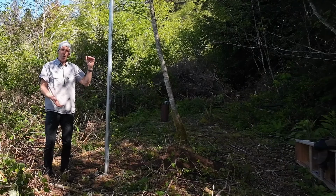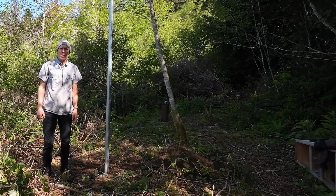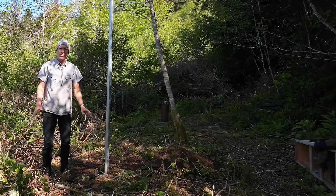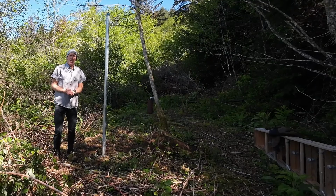So we can build up that water supply and then use it gravity fed and not have to worry about any sort of pressure tank or anything. And it'll also be good because even if the grid goes down and there's no power, we still have water pressure. This well system cost about $2,200.